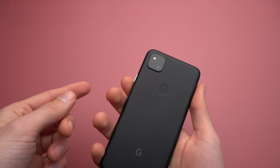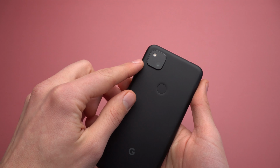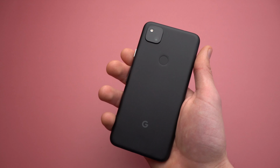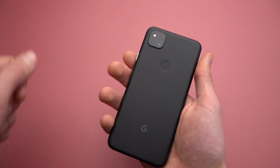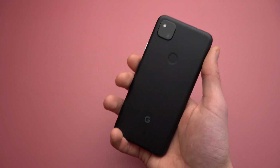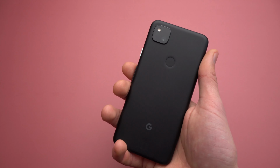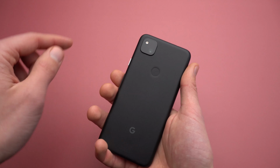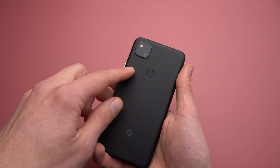Probably the main reason why you're considering this phone is the camera, and let me tell you, the camera on this phone is simply amazing. I have actually found that the main camera for still image quality is slightly better than the 3 times more expensive iPhones. For videos, the main camera doesn't really keep up with iPhones. For stills, yeah, it actually beats them.